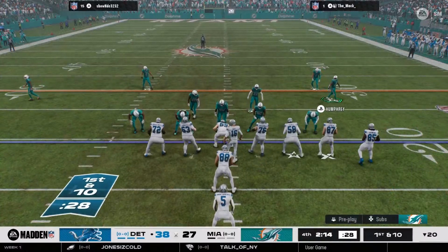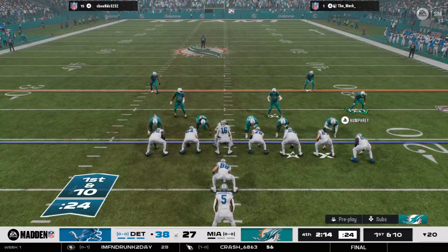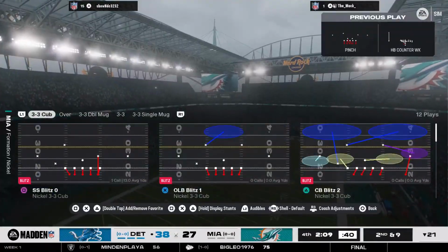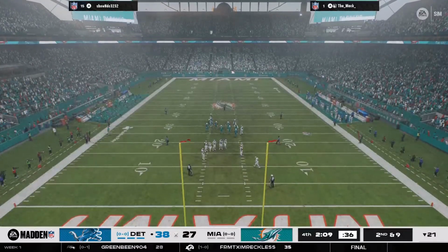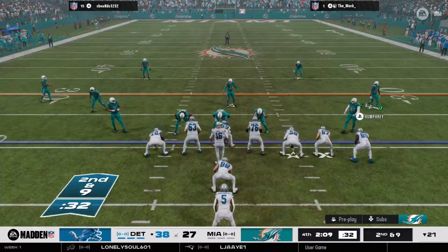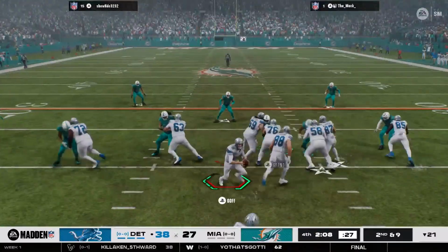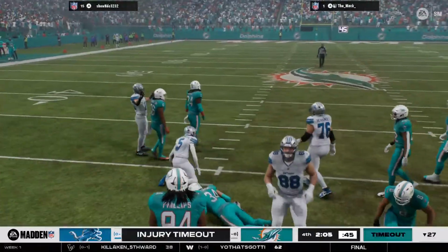All right, Lions just about ready. 1st and 10. Running over David Montgomery, that's a 1-yard gain. Now with 2:09 left on the clock, we got a timeout from the defense. Last run only gained a yard, so it's 2nd and 9. They'll run again with Montgomery. He's tackled after a gain of about 6.